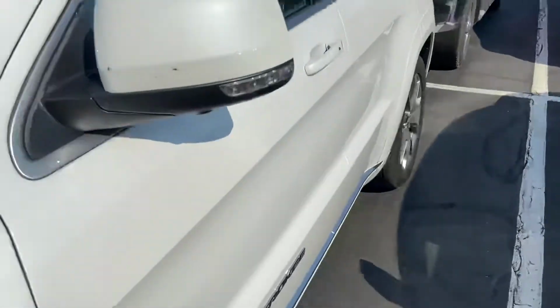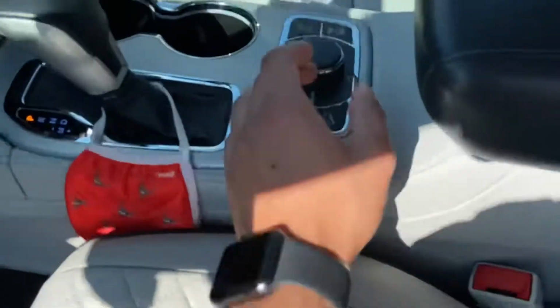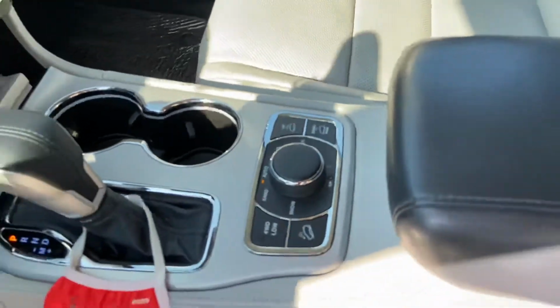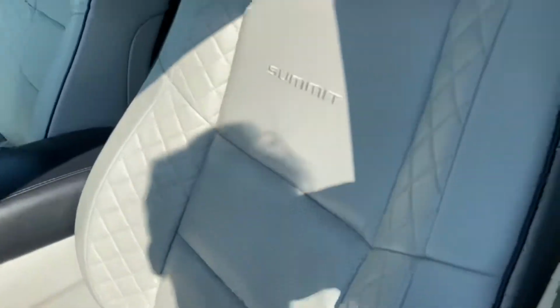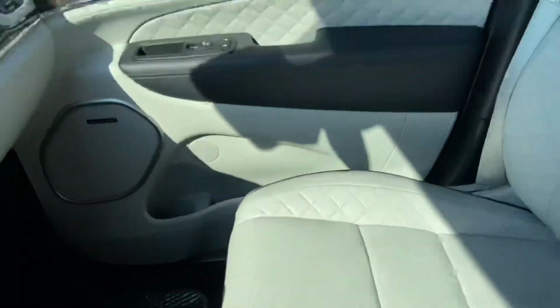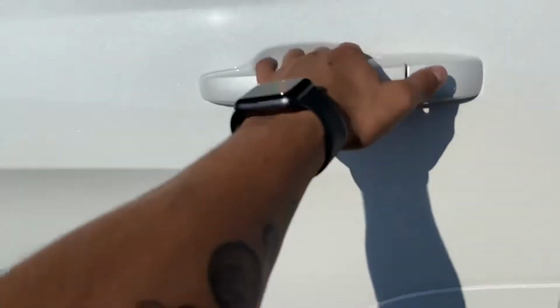Pop onto the interior here for you, and I'll also go ahead and start raising it up so you can get a view of what that looks like. Interior condition is great. No rips, tears, punctures, non-smoker, so no smoky odors. Headliner's clear. Pop onto the back here for you.